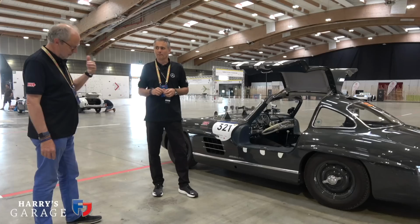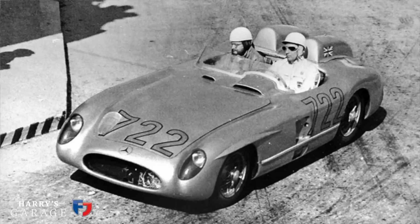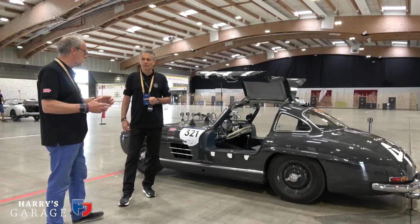We've got a much more civilized start, haven't we? Yes, 2 o'clock or something like that. It was so they finished in daylight. So the fastest cars left last, as I understand it. It's 5 days now, isn't it? While this car got round in, I should know, 11 hours something, and it was the fastest time by a production car by some margin.